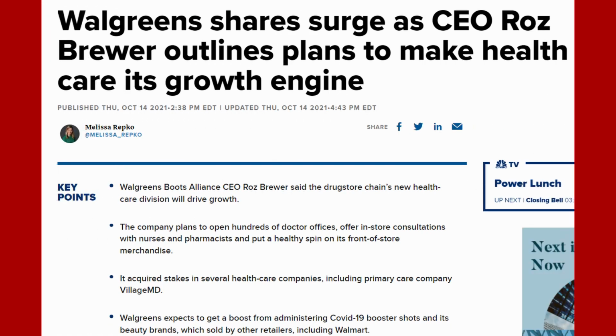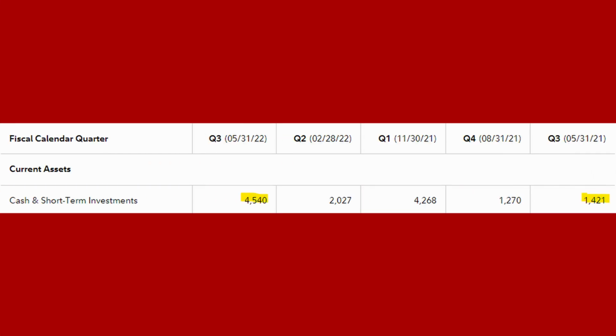Now for Walgreens' future, CEO Ross Brewer outlines a plan to make healthcare its growth engine, just like CVS. So they're both competing heavily for this. Walgreens Boots Alliance's CEO said the drugstore chain's new healthcare division will drive growth. The company plans to open hundreds of doctor offices, offer in-store consultations with nurses and pharmacists, and put a healthy spin on its front-of-store merchandise. It acquired stakes in several healthcare companies, including primary care company VillageMD. So again, they're really focusing on this whole provider-led care, these clinics, and this is where both companies feel there's some huge growth opportunity. So let's look at some of their financials.